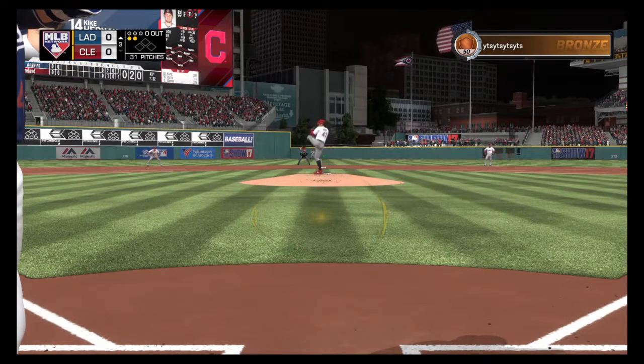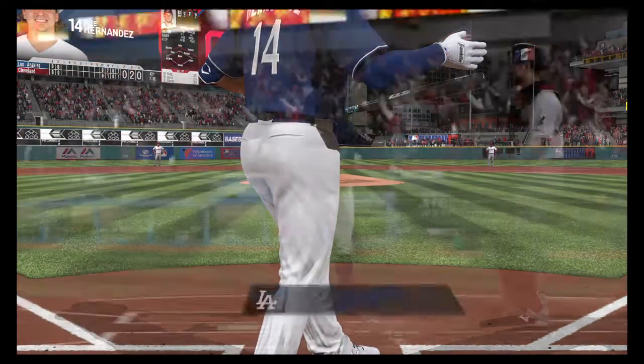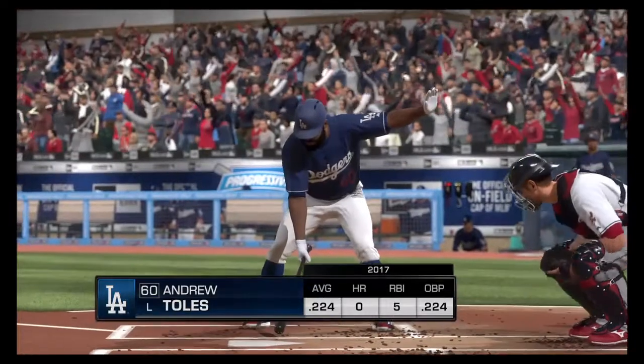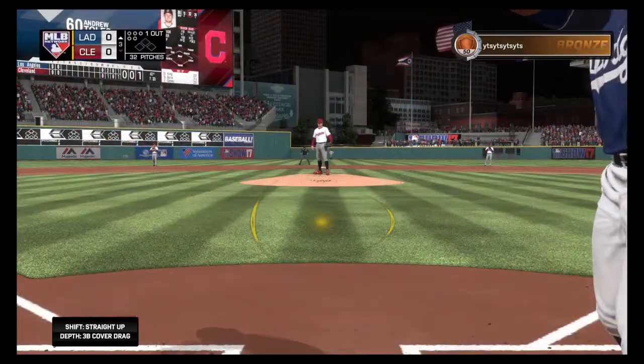The windup and the 0-2 pitch. Now a swing and a miss as he picks up another one. Make it 4 strikeouts already, and there's your first out. Batting ninth, and that'll bring in the speedy left-handed hitter Andrew Toles.